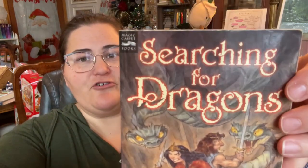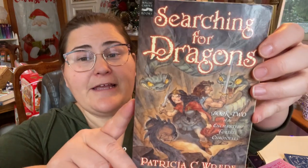The next is Searching for Dragons by Patricia Wrede. This is the second in the Enchanted Forest Chronicles, and I just finished Dealing with Dragons by Patricia Wrede not too long ago. I really enjoyed it. It was so much fun. This is a fun middle grade series, and I could see myself picking this up in the first 2 days.